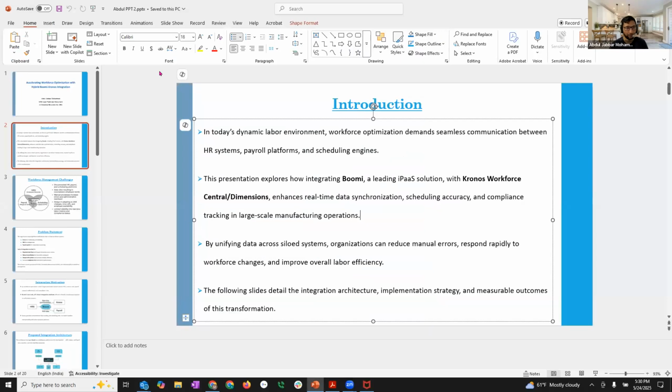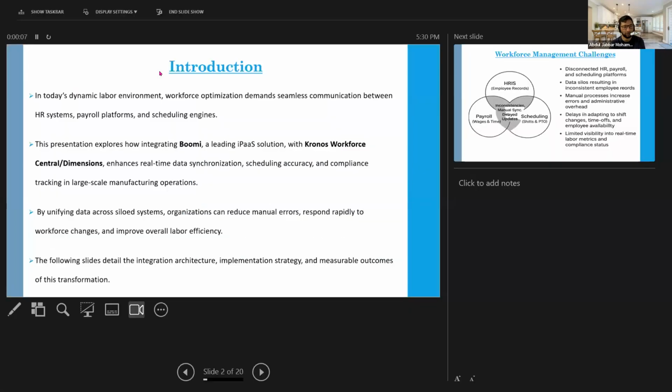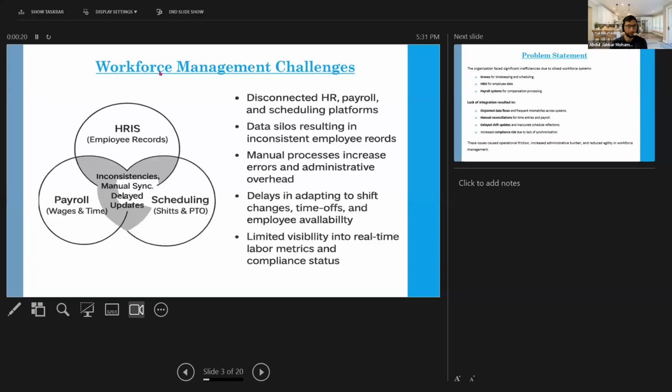All right. So this presentation explores how integrating Boomi, a leading iPaaS solution, with Kronos Workforce Central and Dimensions enhances the real-time data sync, scheduling accuracy, and compliance. Going to the next slide.